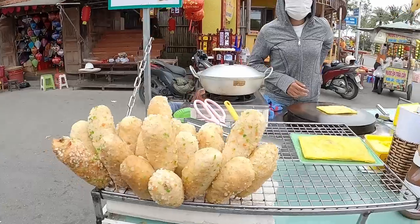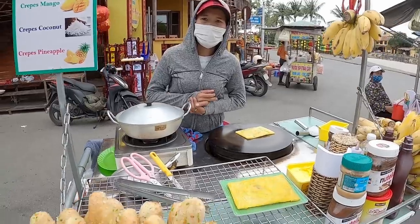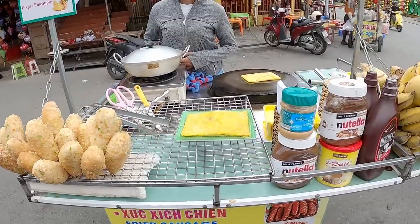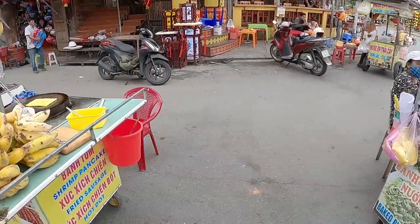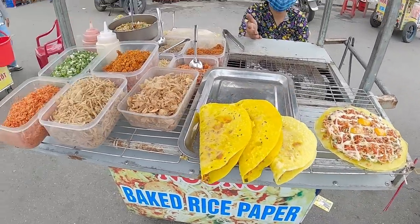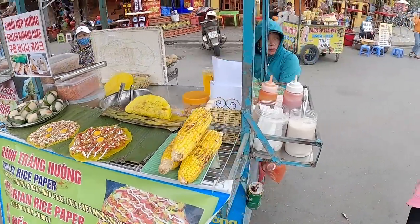Hello! I'm not sure what this is. Maybe it's something sweet. What's inside here? Hot dog. Hot dog? Oh, okay, so it's a hot dog. Wow, that looks really good too. That looks good. So a lot of these things I haven't really tried yet.